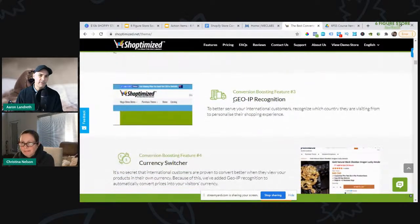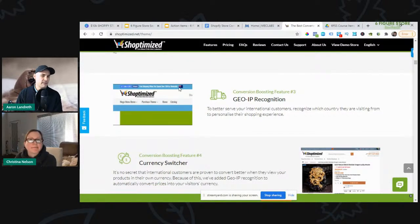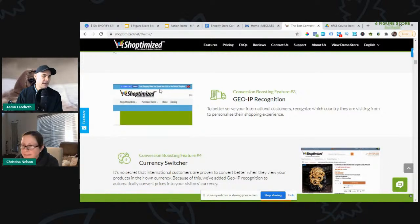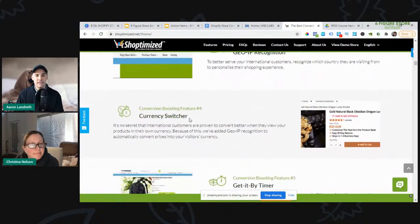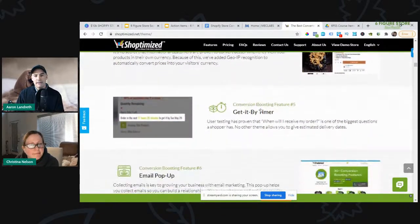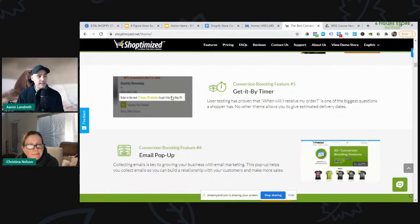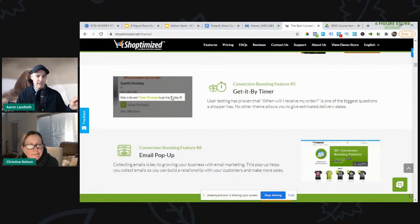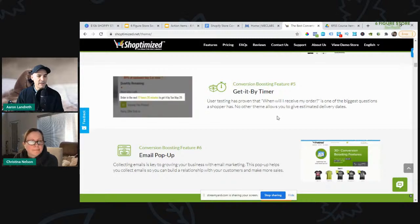This is another conversion boosting element. If you're selling worldwide, it will recognize via IP where they are in the world and change the flag of where they are, and more or less welcome them from their country. And then they can switch currencies. Get it by: we can let them know right on the page when they should expect their product, which we chatted about a little bit ago. We can actually tell them on their product page here.